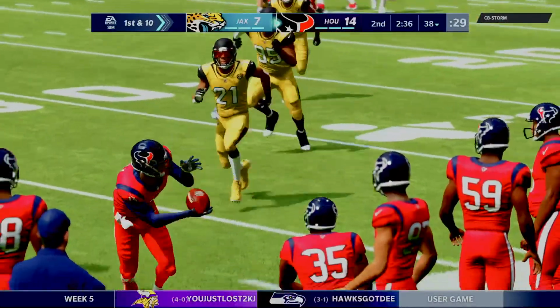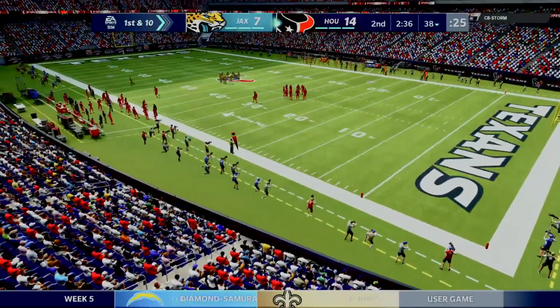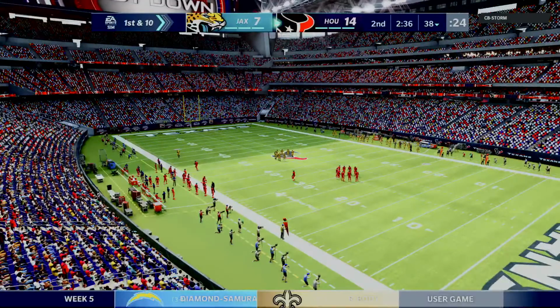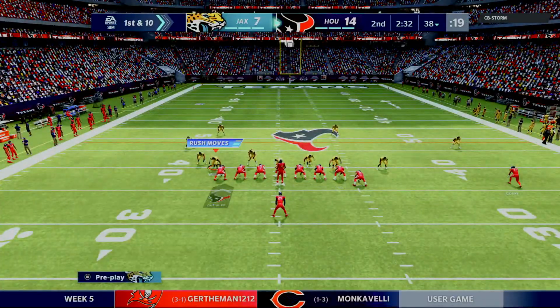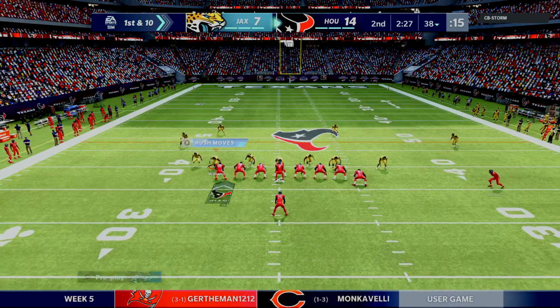Plays like that, why he's number 4 in the league in terms of receiving yardage. Able to make adjustments all along the way. Doesn't matter where he lines up, where he releases from. Working his way into the secondary. Figures out defenses and finds weak spots in order to get open.